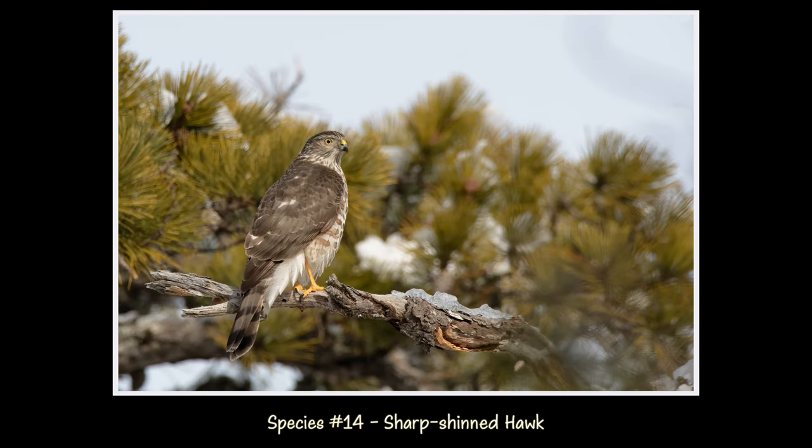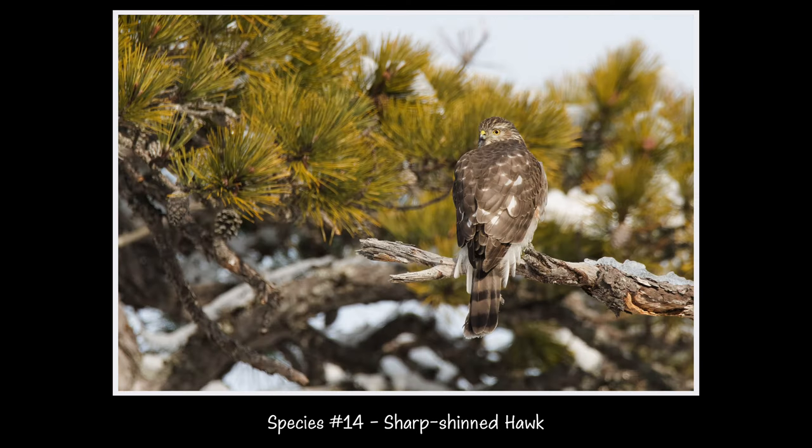Another highlight of the morning was finding this sharp-shinned hawk perched on a tree right next to the trail. Sharp-shinned hawks and Cooper's hawks are really hard to tell apart, but thanks to the length of the tail feathers and the generally smaller head, I feel somewhat confident in saying this is a sharp-shinned hawk.